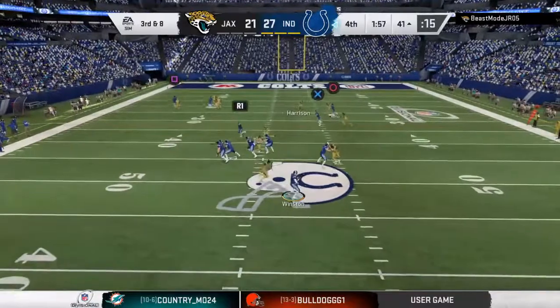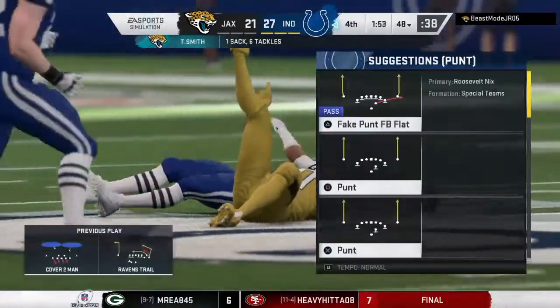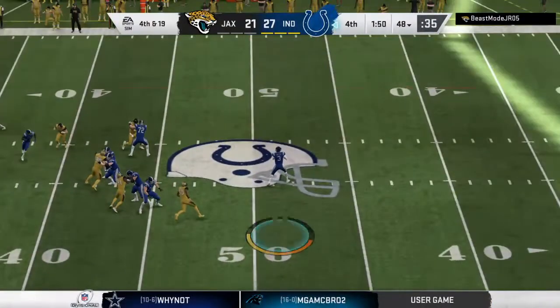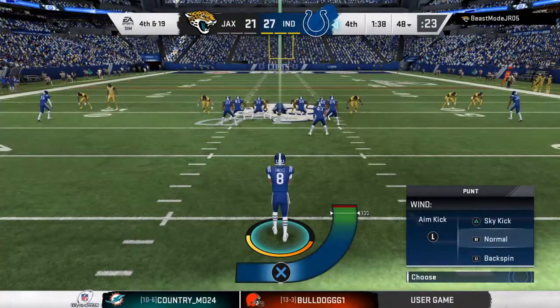Here's Winston, and he can't get a throw away. He's taken down. Telvin Smith able to get him down for a loss of 11. And it brings up fourth down. Now here's Rigoberto Sanchez as the drive goes backwards, so he's on to punt it away.